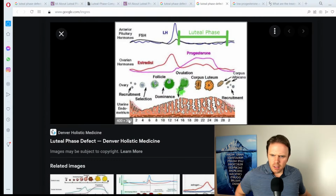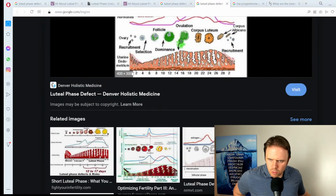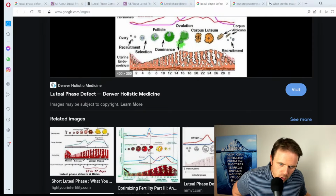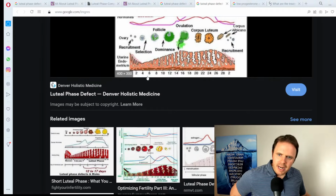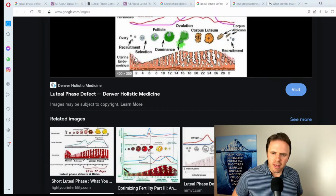So this is day one. In this image, this is where your endometrial lining is starting to thin. This is where the period happens. You're taking this endometrial lining that had thickened up from the previous cycle, and you are sloughing off that lining. This is day one for the next cycle. You can see the uterine lining that was thickened up throughout the hormonal changes, and you are thinning that down.